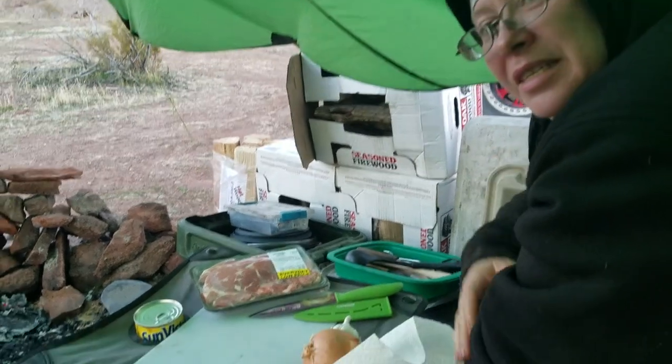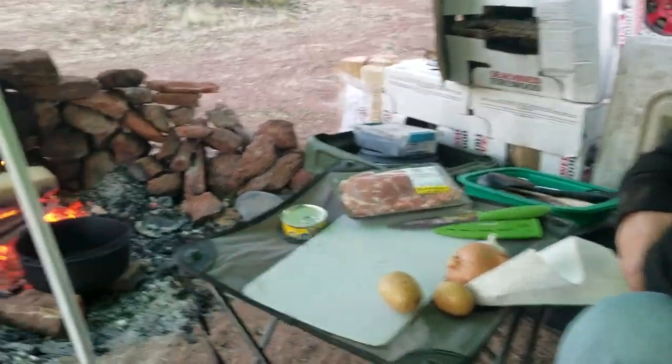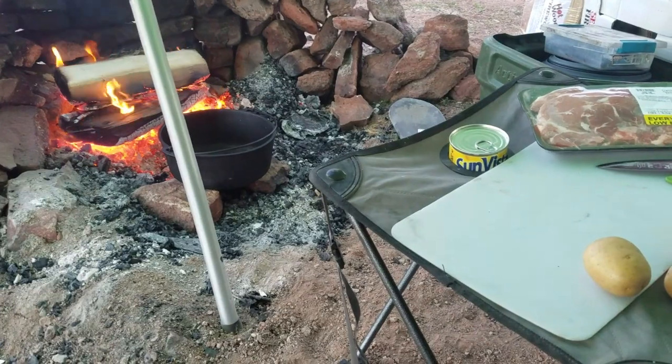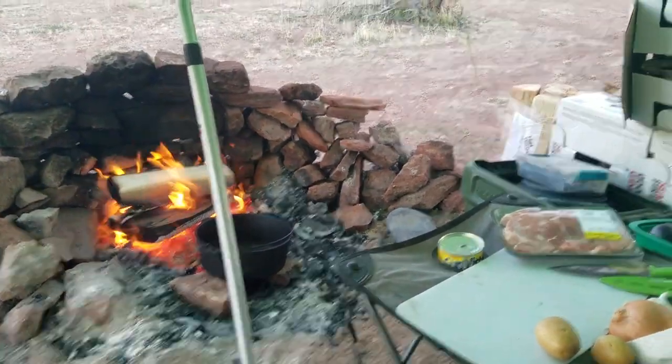All right, let me get a cook fire going, get that pot warmed up over there. We got a couple stones. I'm going to build a little itty-bitty fire underneath it, and that'll be what we cook on. And we'll cook up dinner.